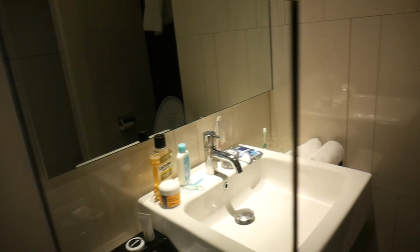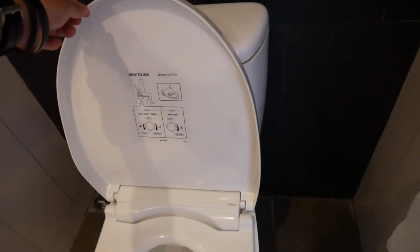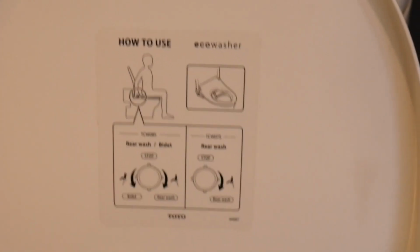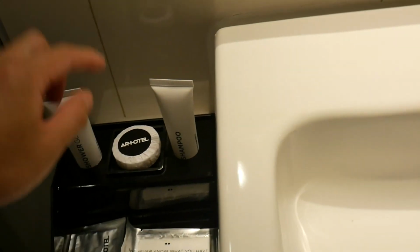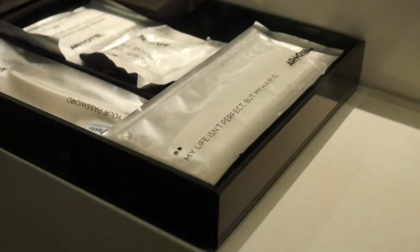The bathroom theme is black and white, very simple but stylish. The toilet bowl has this bidet function, almost like the ones in Japan. Remember when I said that their creativity is in the details? You can also find their wittiness in the bathroom too.